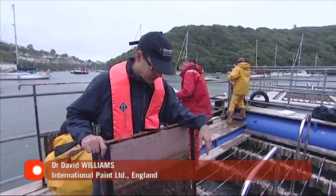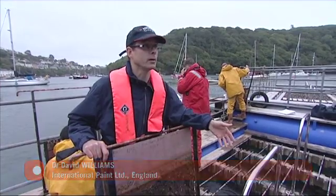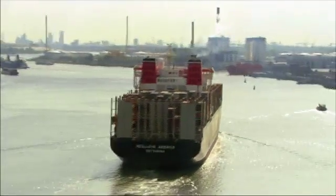You can imagine if you're going along in a boat with all this on the outside of it, then it slows down the vessel. And if you want to go faster, then you have to use more fuel. So that's not very good, both in terms of economically and environmentally. You're burning a lot more fuel.